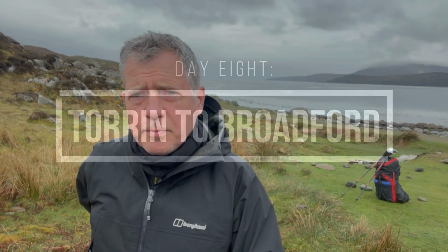Oh, it's the last morning of the trail, and it stopped raining about an hour ago. It literally rained all night, so everything's packed up. We left absolutely no trace. It's as if we were never here.